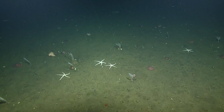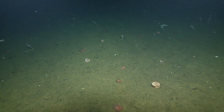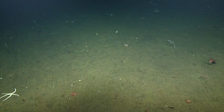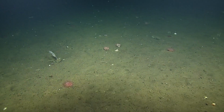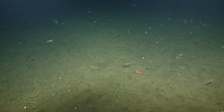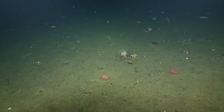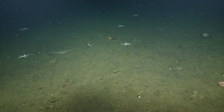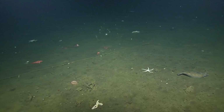I think these are the branching Asbestopluma on these rocks. Got a line here. Oh, do you want me to stop? Let's see. Stand by. Looks good.